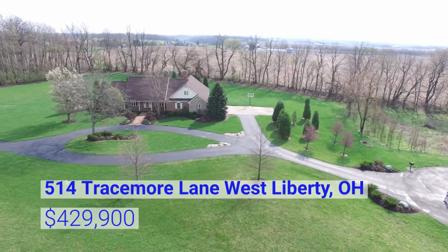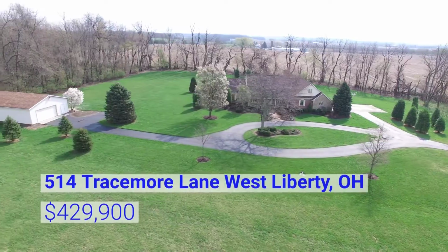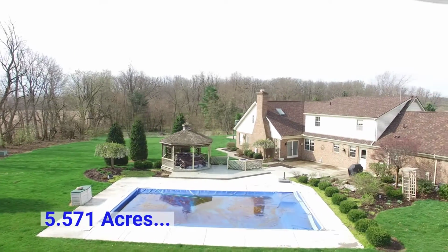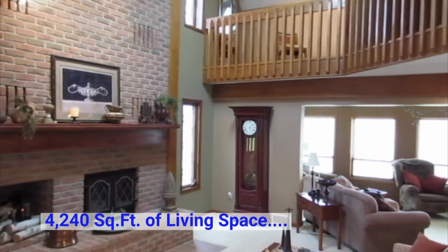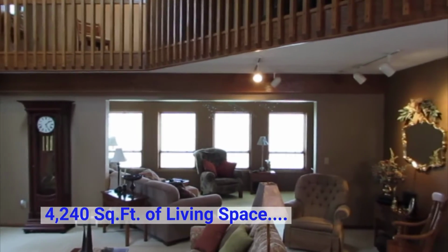514 Tracemore Lane, West Liberty, Ohio. The private backyard features a heated in-ground pool, perfect for entertaining. The living room features a two-story brick fireplace with skylights and a balcony.